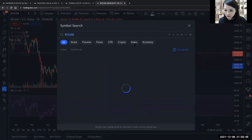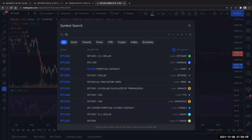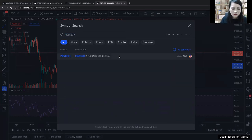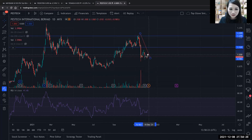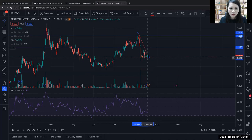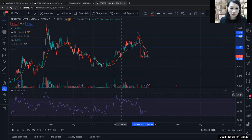One person asked about the hashtag PSTEC. Okay. Obviously, I have some lines here. That means I have been looking at this as well. So here I have already drawn my trend line. Here this line had a breakout, but very soon it reversed. So maybe next I want to draw my 20-day moving average line. I see that the price is below. And my 200-day moving average line is also below.